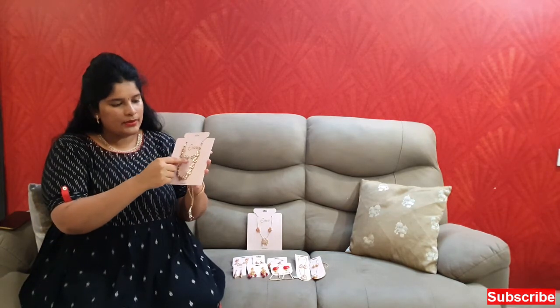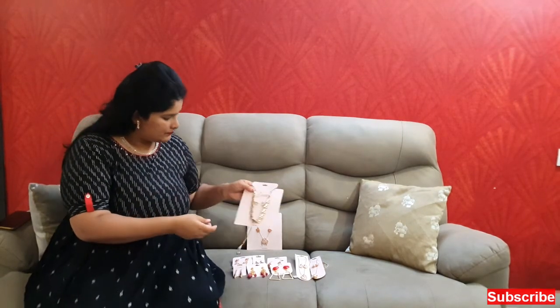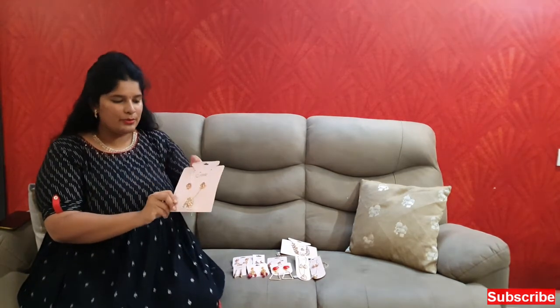The next one I got is this ethnic stone one. This has come with a pair of earrings as well. The last one that I got is this flower chain from Estrella as well. Let me show you from near how all these look.